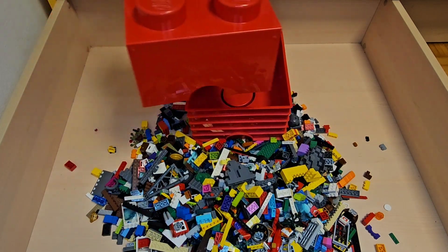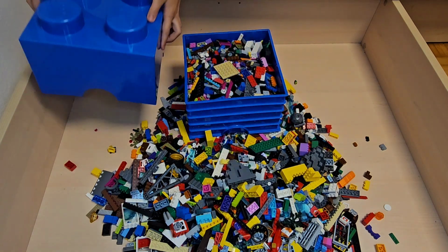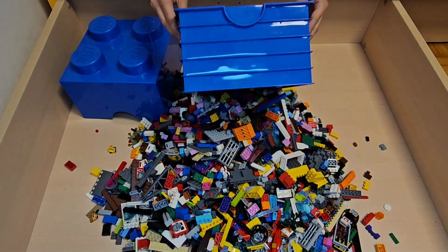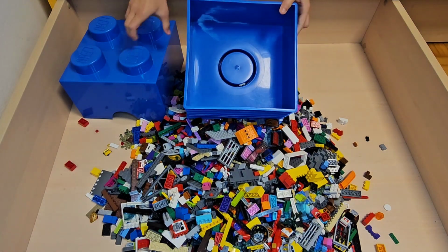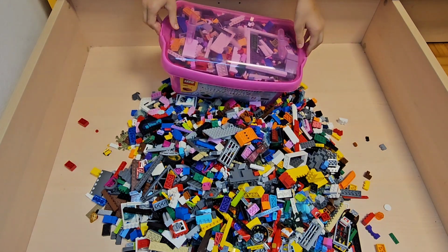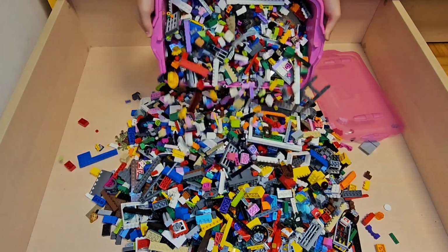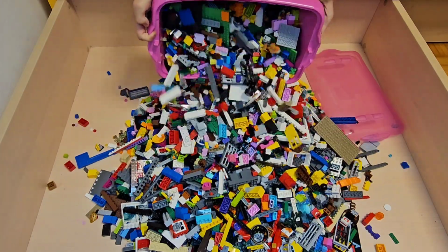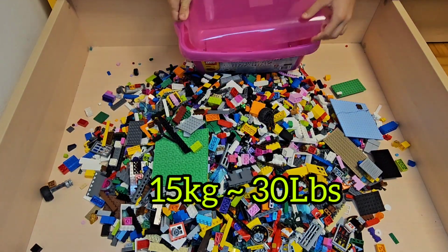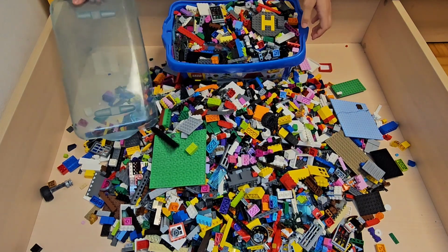The bricks that we bought were mostly from LEGO City sets, which have some very good and useful pieces. We also got two of these larger LEGO boxes, which are a little bigger than the previous ones. We bought a little more than 15 kilograms, which is about 30 pounds. Here is the last bigger box that we got.